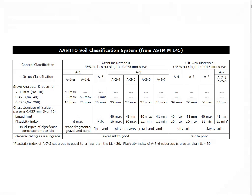AASHTO, the way this classification system works is that you move from left to right, and the first category that your soil falls into is what the classification is. It may meet others from further to the right, but the very first one that it meets is the one that you'll use as classification.